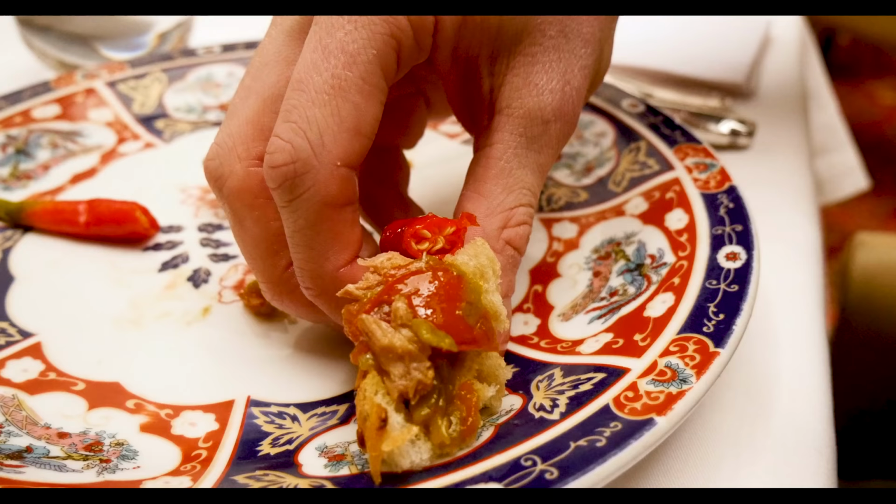Oh wow! Yeah, that is really spicy. Yeah, it's a bit smoky also. Yeah, smoky. You can feel it, but it's not in the beginning. Exactly, it comes later on. Wow, that's amazing. This is the Tunisian eggplant mixed with tuna and chili.